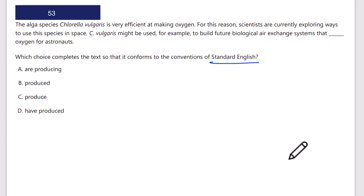Okay, I've got standard English grammar, quick vertical scan. I've got verbs: are producing, produced, produces, have produced. So I've got a progressive type option, a perfect type option, and then two simple tenses. My guess is one of those is going to be correct. Okay, so let's take a look. C. vulgaris might be used, for example, to build future biological air exchange systems that produce oxygen for astronauts.